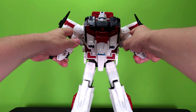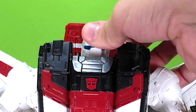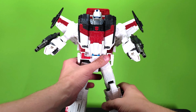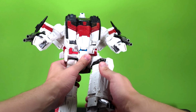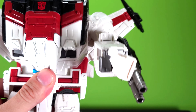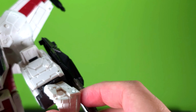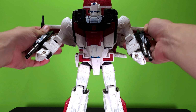Articulation-wise, we got shoulders, elbows, wrists, legs, knees, and some really nice head articulation. Though I gotta say, while I do love a ratchet joint, due to the actual inside of the figure being rather hollow for the transformation, you can kinda hear it resonate inside. It does make it sound cheaper, but the actual plastic quality is super good. Dude feels like an Armada toy. He feels even better than the actual Armada toy of Jetfire.